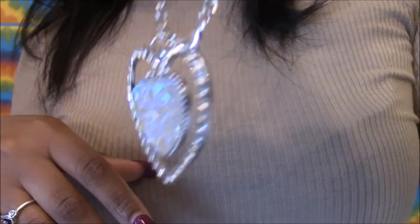And I got this big necklace. Didn't know it was going to be this big or else I wouldn't have bought it. This is just like too big and fake. I at least like to make people think that it could be real. This is just too big. Like, cute though.